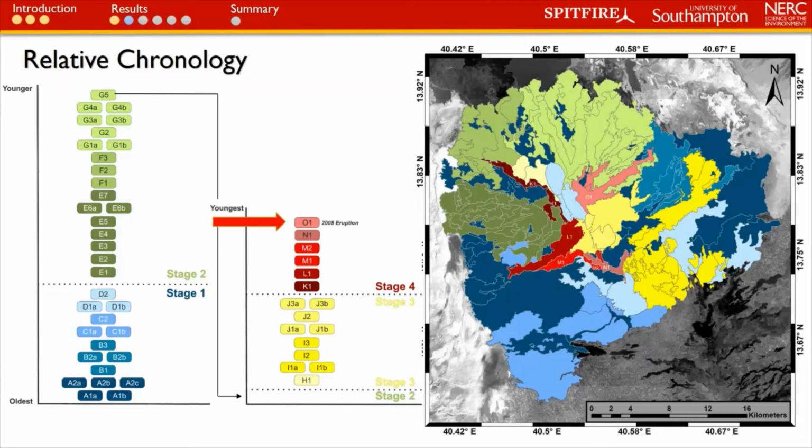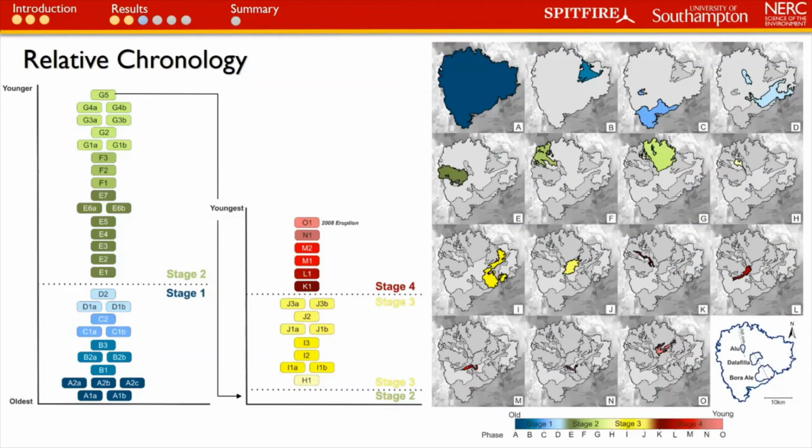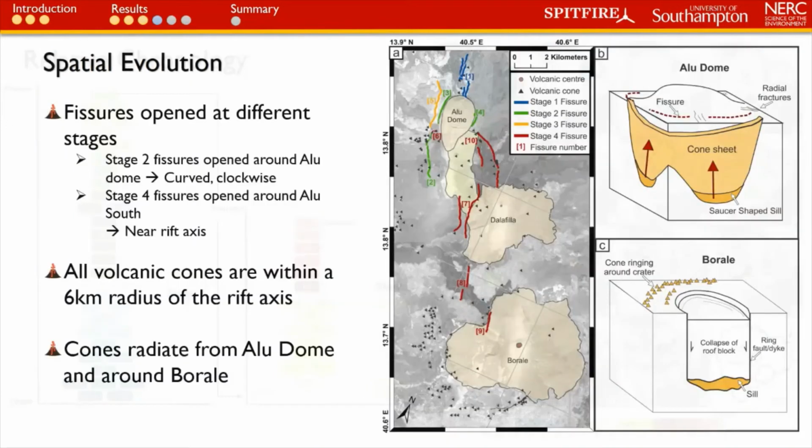When we put the chronology together, we can see how the spatial distribution has varied during the area's evolution. The figure here shows how the area covered by each lava flow was on average reduced over time. When we look at the fissures that opened in the north of the area, we can see that they're positioned directly around the Alu Dome. This is shown in figure A.